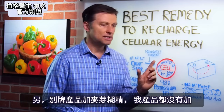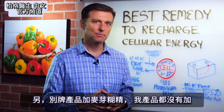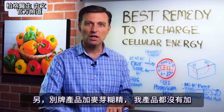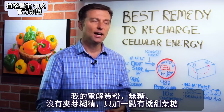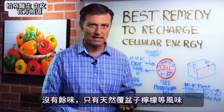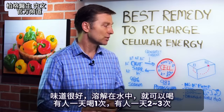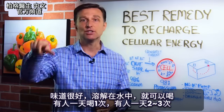The other thing I want to mention is that I did not want to put maltodextrin in my product like a lot of the other ones. So there's no sugar, there's no maltodextrin. There's basically a little pinch of stevia, which you're not going to taste any aftertaste, with natural flavoring, with raspberry lemon, and it tastes really, really good. And it all dissolves. You drink it down.